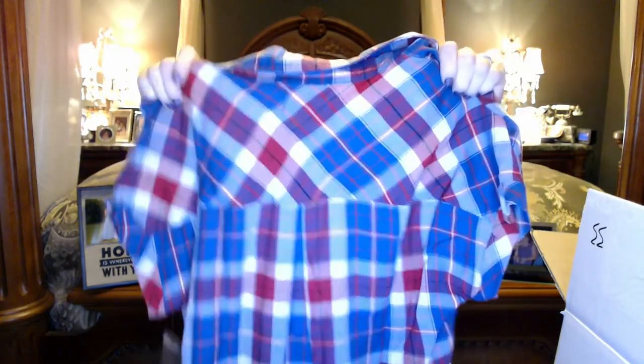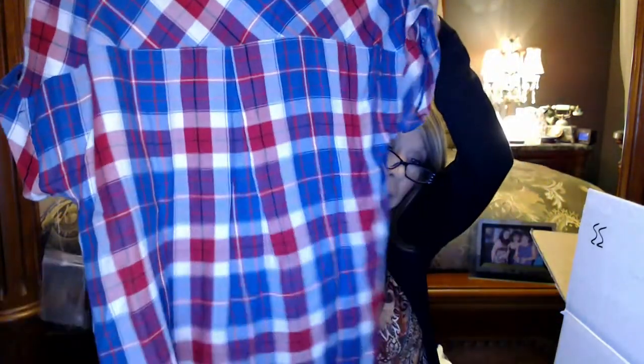So nice button down top. It's got 2 pockets, the yoke in the back with the inverted pleat. It's by Allison Joy. It's a very soft cotton, whatever it is. This is normally $58. It was marked down to $39.99, then $29.99. And now it's $19.99, and this is extra small.